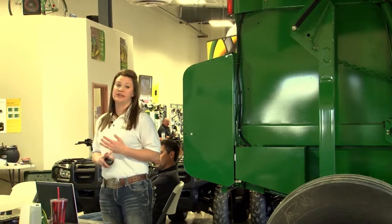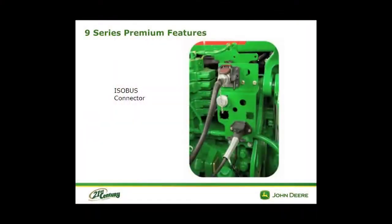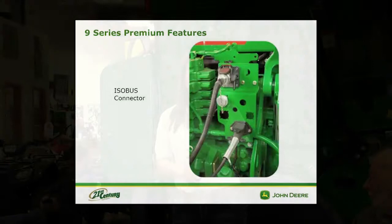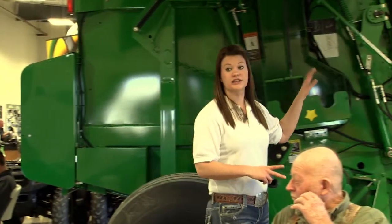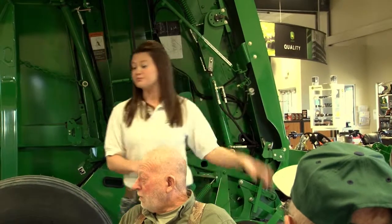So this premium baler, with this new tractor baler automation, they had to go to an ISOBUS connector. So they go away from the bale track monitor with this premium baler. It's actually going to run off of your 1800 or 2600, 2630 display, or even this tractor has a command center in it. It has the command arm. It'll run off of that as well.